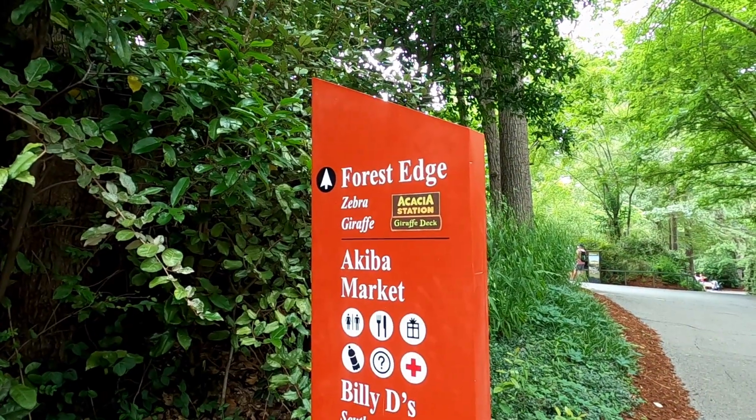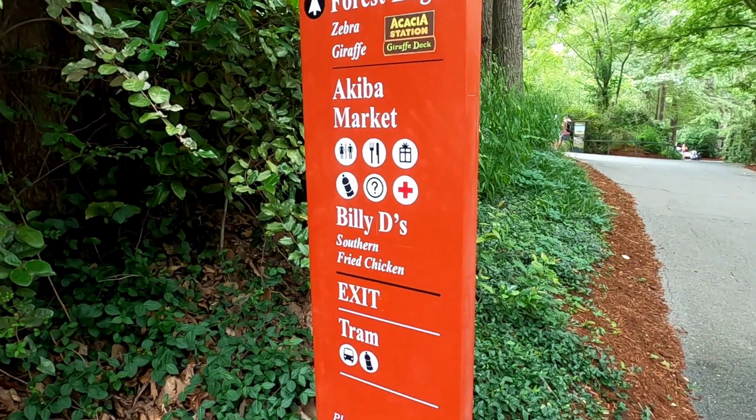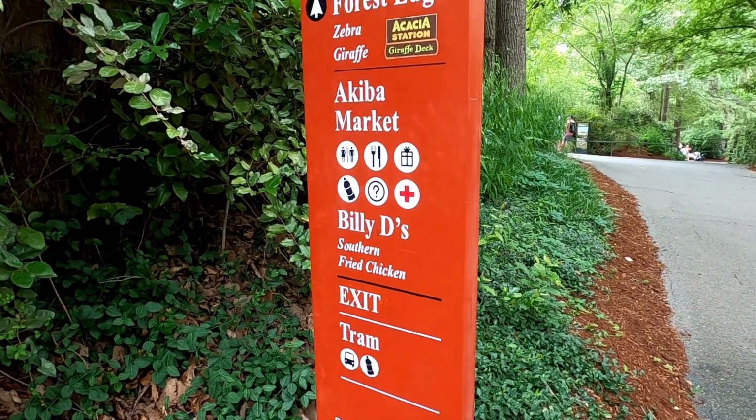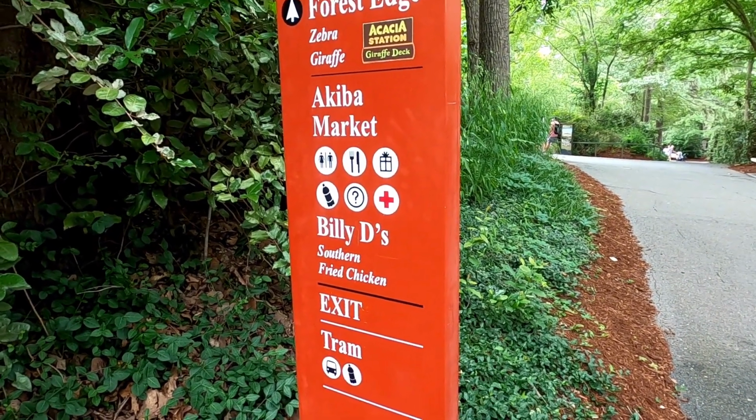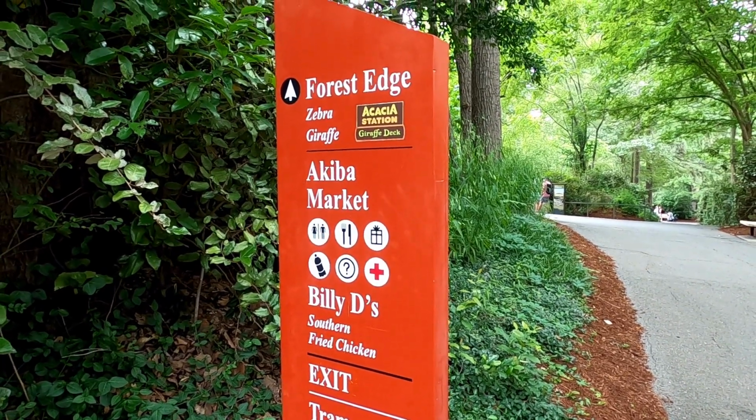So we're headed to the forest edge to see zebra and giraffe, and I just happened to notice they also have a fried chicken enclosure. So I'm gonna go check out that exhibit, because that's one of my favorite types of chicken.